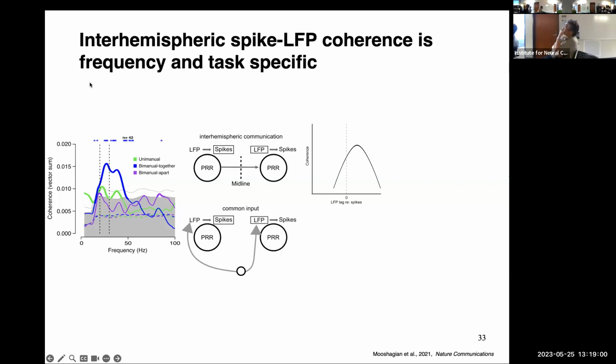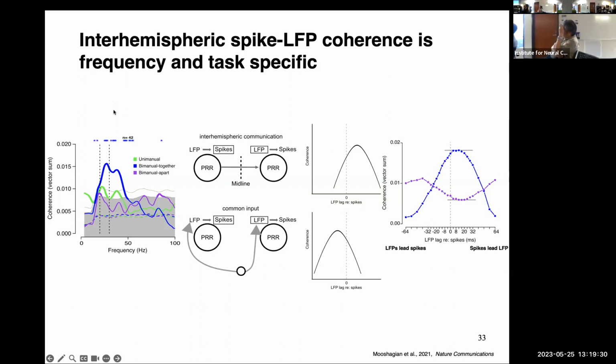In the common input scenario, on the other hand, LFPs on both sides are being driven by a common input, and then the LFPs drive spikes. Since LFP drives spikes, the greatest coherence should occur if the spikes are lagged relative to the LFP rather than vice versa as in the upper example. In other words, coherence should peak when LFP leads spikes. When we compute the lag, and that's what we show there, we see that coherence peaks when LFP lags spikes by approximately 10 milliseconds. This is again consistent with it being a direct communication between the two sides.